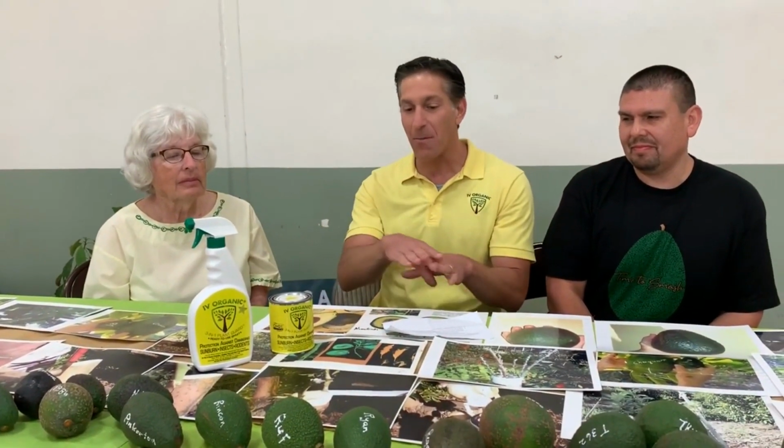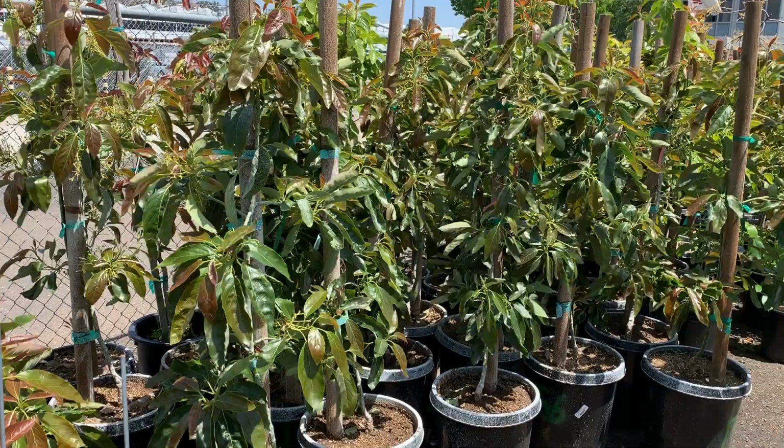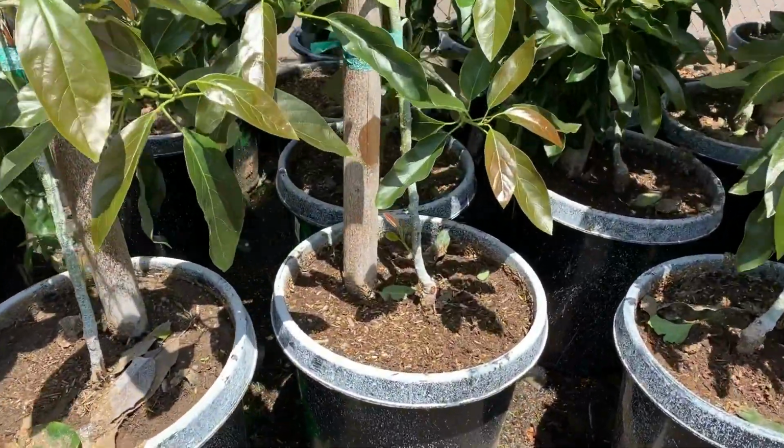And grow blueberries. The other thing I want to add in, and I brought here with us the Ivory Organics products, but I want to talk about all of the avocado trees that I see at all of the nurseries have white all over the tree trunks when they go to sell them. Can you explain what is that white stuff on them and why do they apply it? Well, leaves like sun.